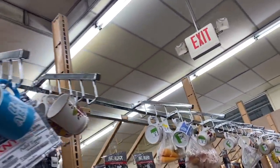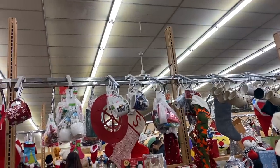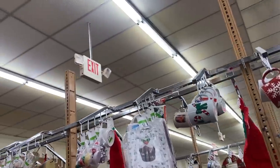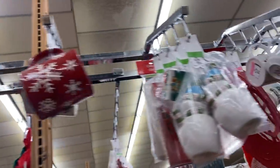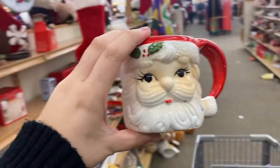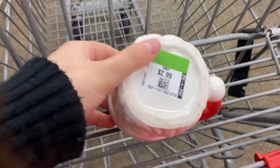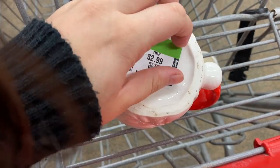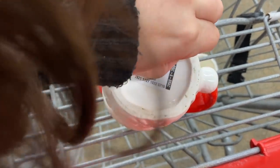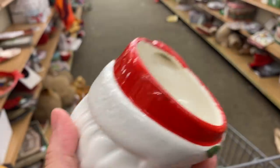Who knows if there are more Santa mugs hiding out here? There are mugs all along this side. I'll have to take a good close look. Guys, 4 in a row? 4 in a row. No way. I think that this is a 70s mug. 70s, maybe early 80s. Let's see if there's anything under here. There it is, guys. Made in Taiwan, Republic of China. So this is a 70s mug.